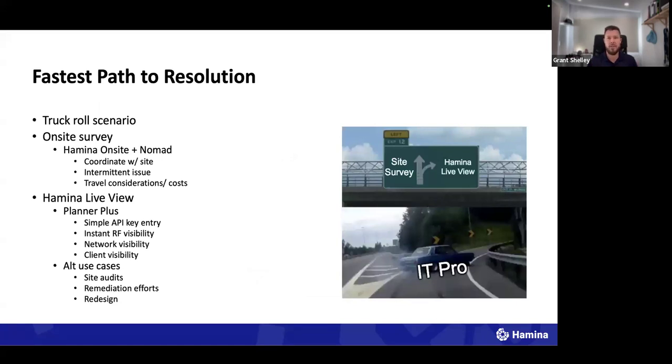So then we've got that fastest path to resolution. What we really want to try and avoid is the truck roll situation, or the truck roll scenario, right? We always find that, it seems like, every time there is a network related issue, it's always priority one. It has to be resolved immediately because it's impacting all users or a subset of users. And that's going to really cause some significant problems. If you think about the problems that impact a business, well, that's probably going to have some sort of monetary impact on that business as well, because the staff can't actually effectively do their jobs.